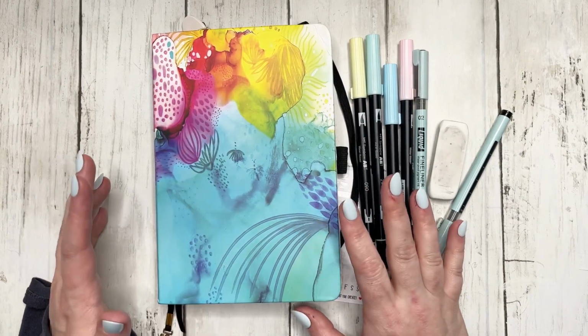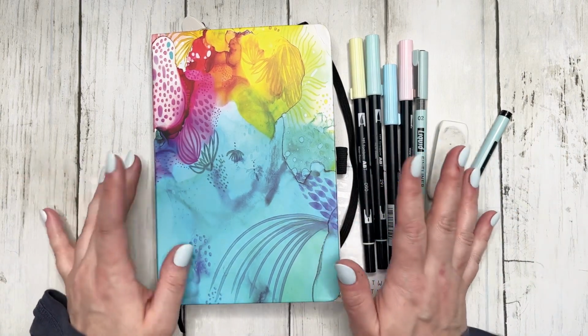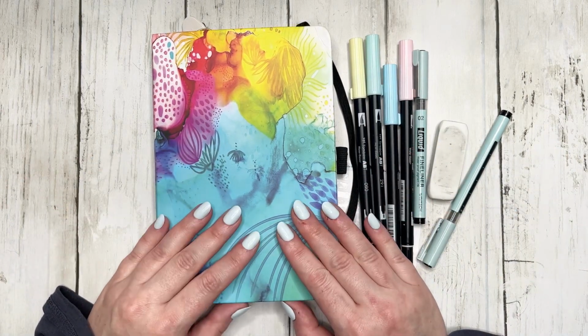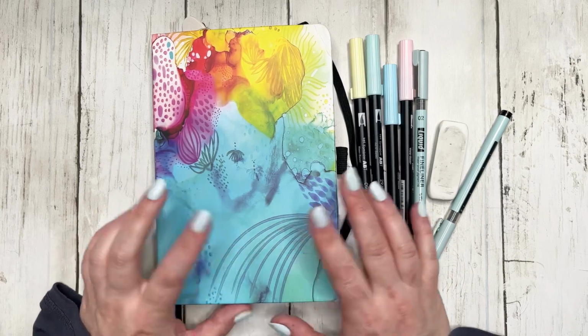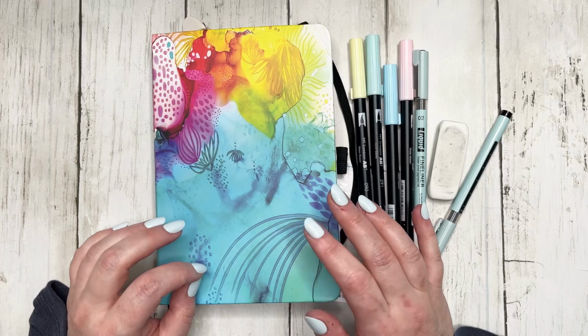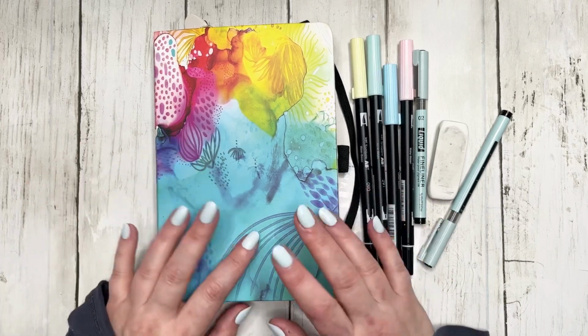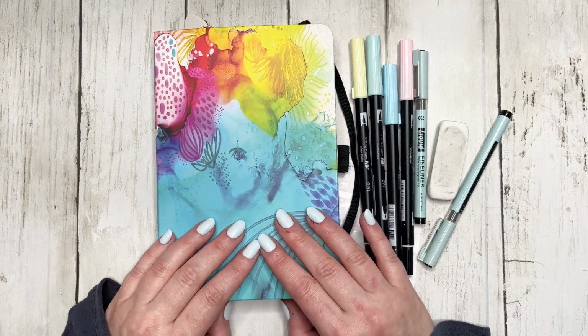My name is Jess, and I'm so glad that you guys are joining me for a social media Bujo plan with me. This is my Archer and Olive A5 bullet journal. This is part of their Amy Tangerine collab. And yeah, we're gonna bullet journal plan today.